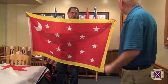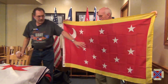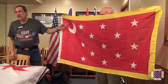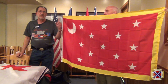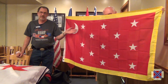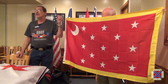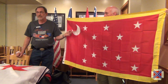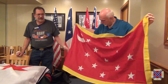This is a Van Dorn flag. And if you'll notice, you'll count 13 stars on the flag. And this moon is typical of what you see on the South Carolina flag or down around Louisiana. General Van Dorn wanted something different. He's still representing the 13 Confederate States, but he wanted something that would be totally recognizable on the battlefield. So this was their unit flag. They call it the Van Dorn flag. It has the crescent moon with 13 stars, and of course you can see it's very, very colorful.